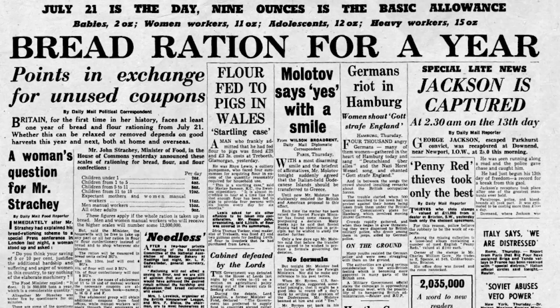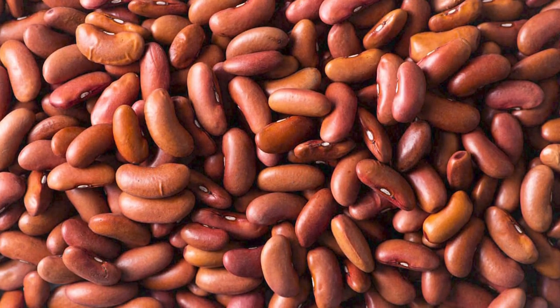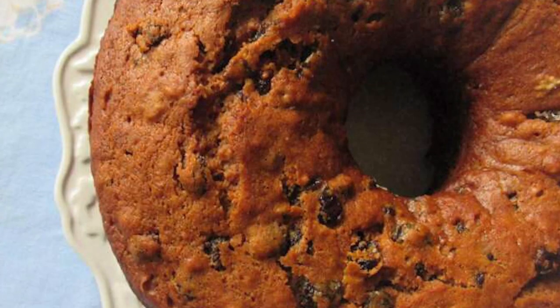When flour was hard to find in occupied Poland, folks got creative. They used beans instead, boiling and mincing them to make cakes. Sure, beans taste different, but adding lots of sugar made them pretty tasty.